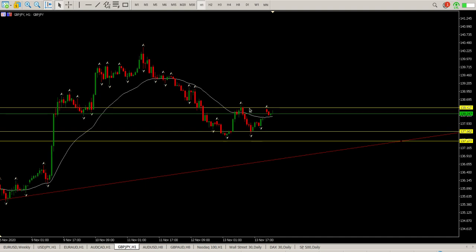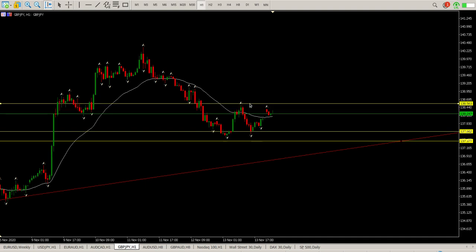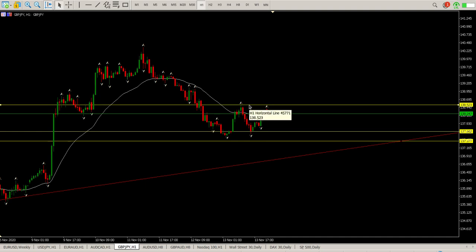So what does that entail? For me, we're waiting for a break of 138.523. Okay, and we need to hold this moving average. If we hold the moving average, I'm not too worried about getting in on the gap or something like that. This is sideways at the moment, so I want to see a breakout. So that's a level I'm looking for.